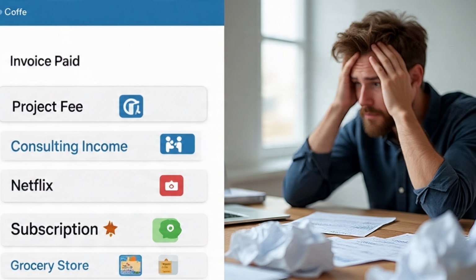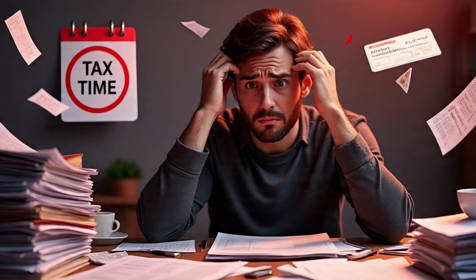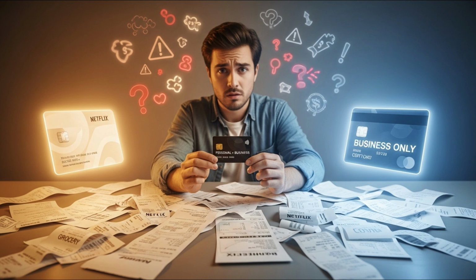When your client payments land in the same account you use for groceries and Netflix, you're essentially trying to cook a steak and bake a cake in the same pan. Everything gets mixed together, the result is a mess, and it becomes impossible to see how your business is actually doing. This turns tax time into an absolute nightmare. A recent survey showed that only 22% of freelancers use a dedicated business card, which is just asking for chaos.